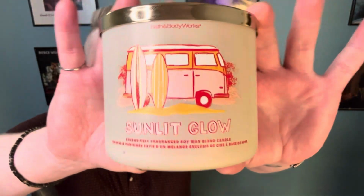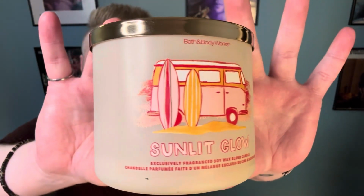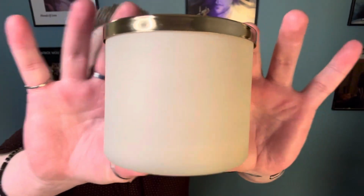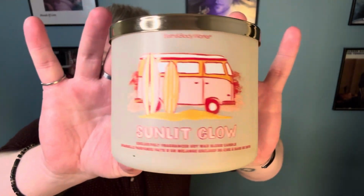And I have a review for you today from Bath and Body Works. This is Sunlit Glow, and this candle came out with some of the most recent wave of new summer collections that we got from Bath and Body Works. Although I guess this candle was like a mini collection. The only other candle that sort of looked like this was the Oceanside Lavender.